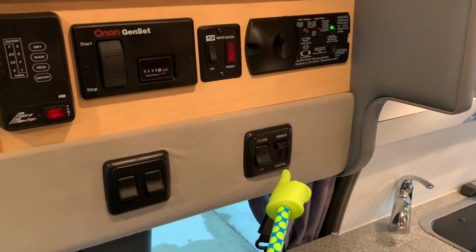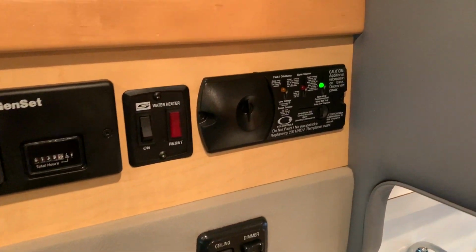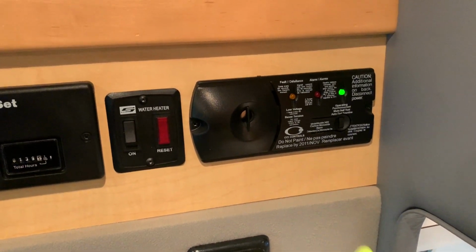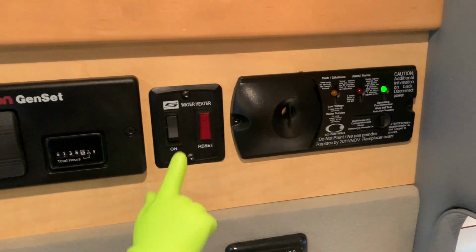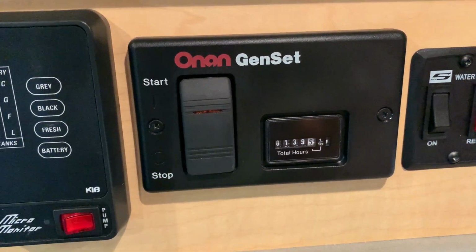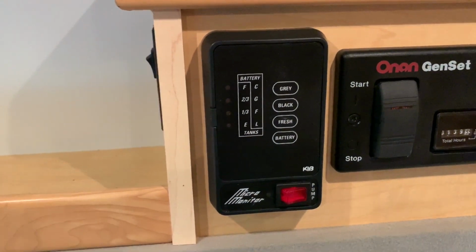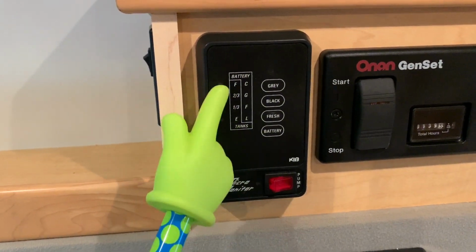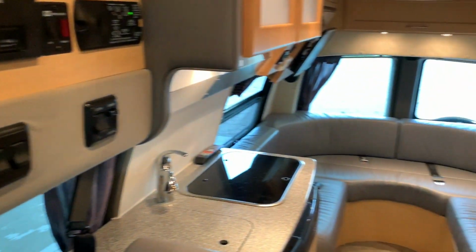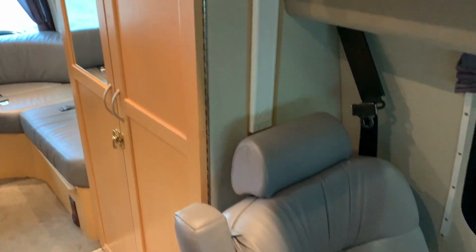Above this passenger's rear chair, we have some light switches here. Another light switch here that has a dimmer. This one is for the lights that are directly overhead here. The dimmer is so if you want to set the mood, you can dim those lights down. Noxious gas detector, water heater switch, remote start for our Onan 2800 generator showing 139 hours. Levels gauges, hold any one of these buttons, it's going to light up your gauge here. Water pump switch. I'm going to pull a 180 on you now over this jump seat here on the driver's side.